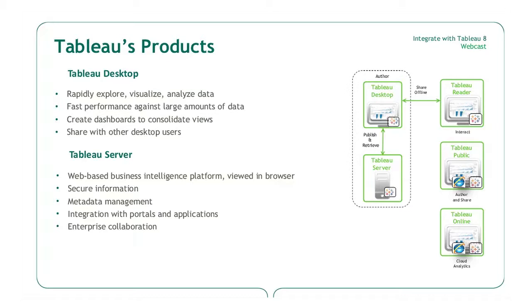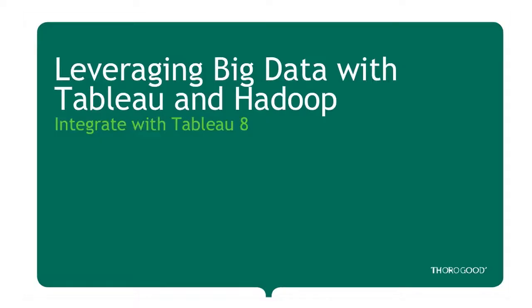Tableau Reader is a desktop application which allows you to open and view visualizations created in Tableau Desktop offline and without access to Tableau Server. Tableau Public is a free data visualization tool to help you create interactive visualizations to share or embed in your website. And finally, Tableau Online is a cloud-based source for data analysis. We will feature two of these products in our presentation today, Tableau Desktop and Tableau Server. So now let's go on to our first section, leveraging big data with Tableau and Hadoop.